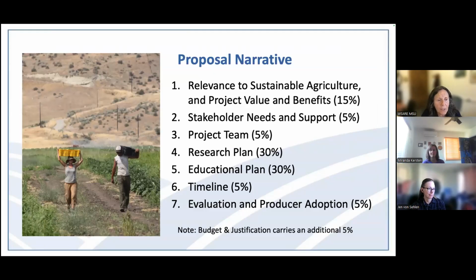The proposal narrative, which is our focus for today, has seven sections, listed here. Please be aware that not every section weighs the same towards the final score. The scores are noted in parentheses. Please note that budget and its justification carry 5% of the total score. And obviously, the number of words in each section is proportional to the weight of that section. So the research plan and educational plan are the sections in which you will have room to write the most, and they weigh the most. Let's take a peek at every single one of these sections and what is expected from you to write.